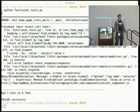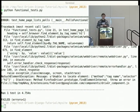Basically, our current HTML for the polls main page just has HTML title, HTML, so it doesn't have any body content or anything like that. So has everyone got that little expected failure, unable to locate element? Has anyone got something that looks different to this? Everyone's got this? Hands up who hasn't got this. Come on. All right. What's going on?